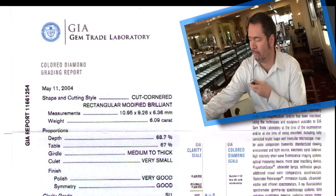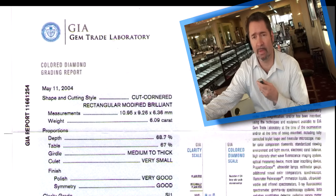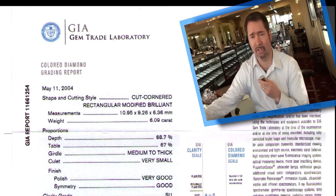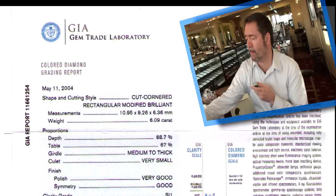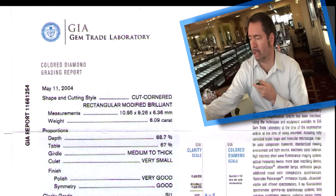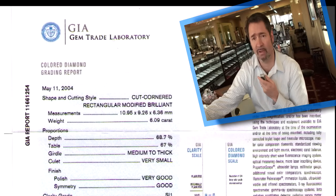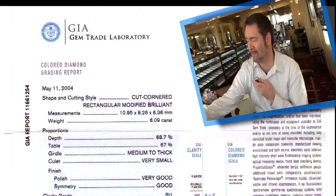By the way, not all fancy colored diamonds will be submitted to get a clarity grade. Some manufacturers will just submit it to GIA to get the color grade. But on this report that we're looking at here, you're seeing the clarity as well, which in this diamond was an SI1. This is the fancy vivid we're going to be looking at in this video, actually.